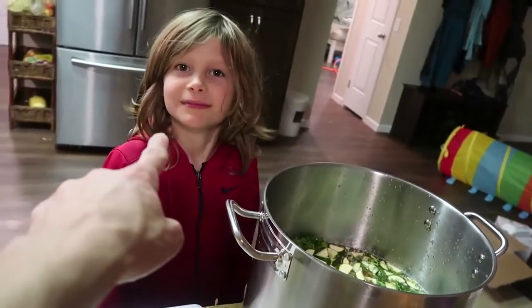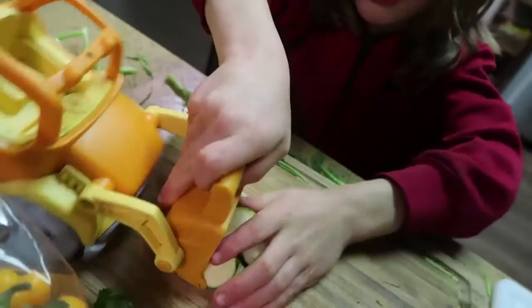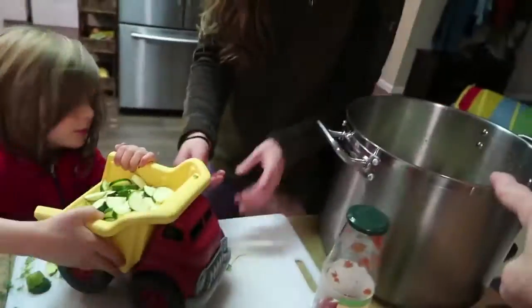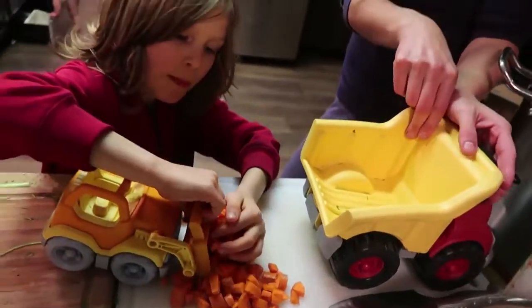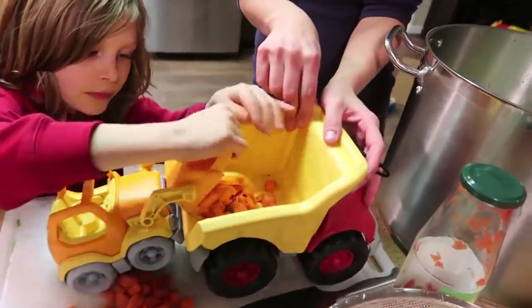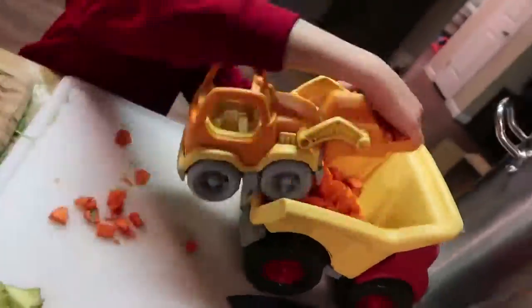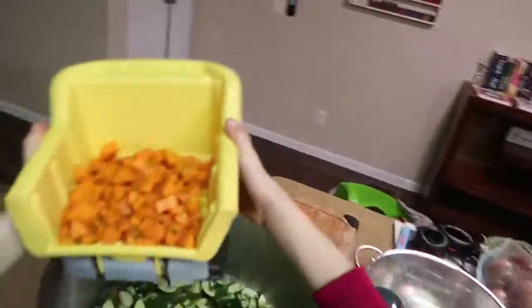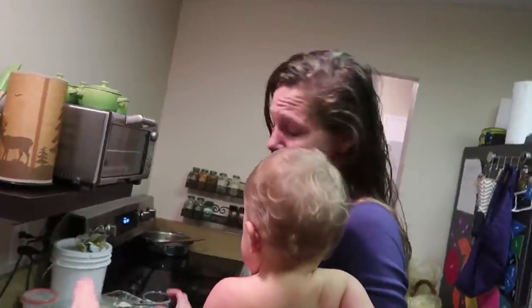Axel, thank you for helping us. Yeah. All right, here's the last of the zucchini. Last scoop there. Now dump that in the pot. There you go. Nice. Axel chopped all of those by himself. So proud of you, bro. Dump it in. Oh, that looks so beautiful. See, I tried to get rainbow carrots, but they didn't have any.